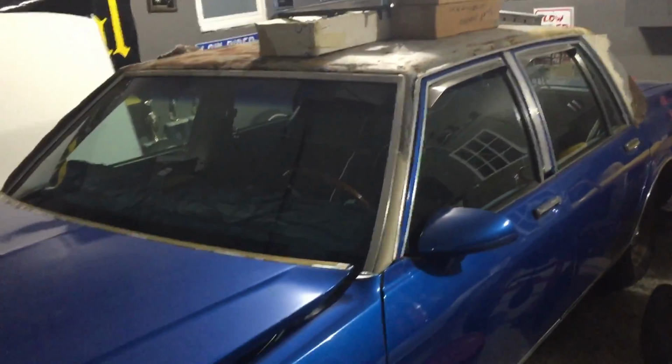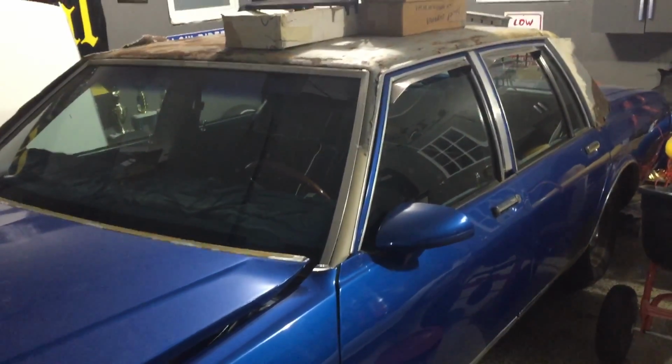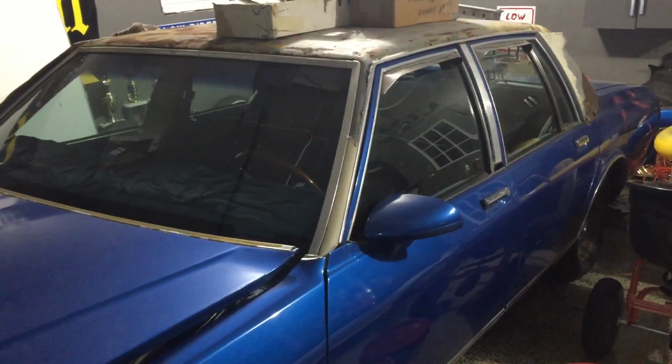What I'm planning on doing is when I fix the roof issue, which I talked about in another video, I'm going to go with a painted roof, and I'm going to do a bunch of patterns on the roof, probably on the hood, probably do a House of Color candy blue.